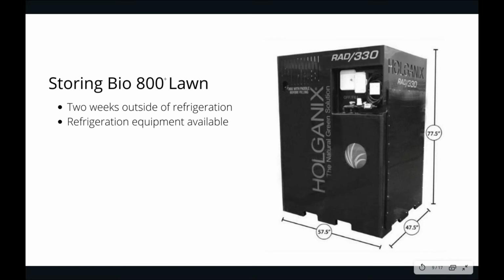So this picture right here is a RAD 330. It's a 330 gallon containment unit, and basically we just pump the bulk Bio 800 right into that. And whenever you are ready to use it, you pump it out in smaller quantities, and it keeps everything not only cold, but it also keeps it circulated. So we have all different sizes of refrigeration equipment, from a mini wine fridge all the way up to some of our custom systems. But the largest standard system that we have is called a RAD 600, and that's got 600 gallons of containment within it.